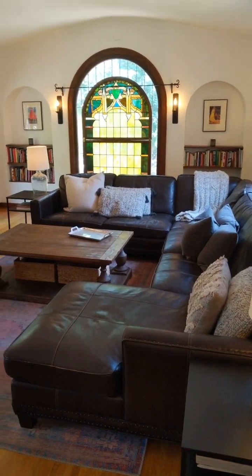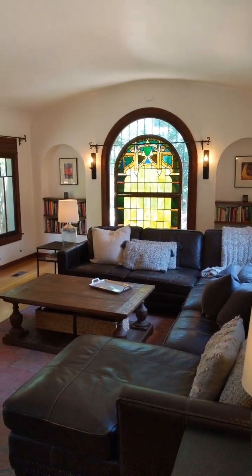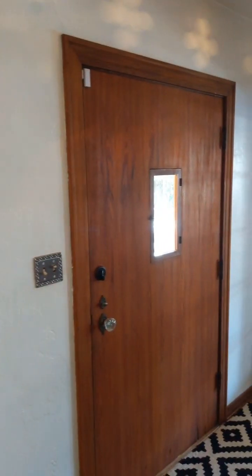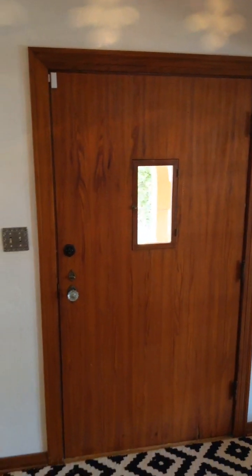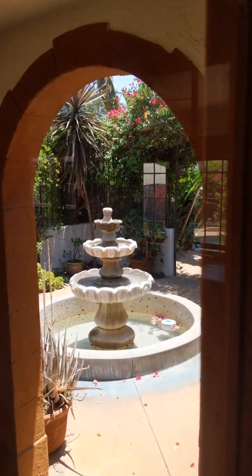This is why I started the tour here, and this is why I let you guys wait in here. It was just really a beautiful space. Okay, so as you can see, we have an oversized entry door with a very nice entryway here. Let's take a quick peek out here. You can see we have a courtyard setting, beautiful fountain.